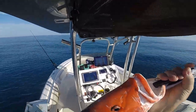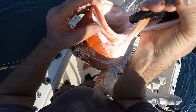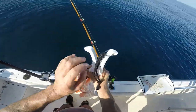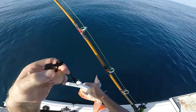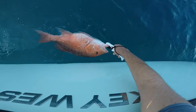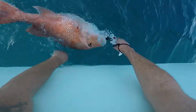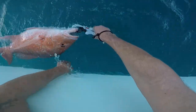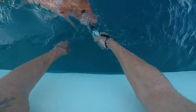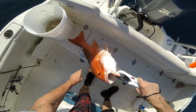Catching biggins today, boys. Let's go. Look at them teeth. I never really did show the teeth. Look at them teeth. Oh my God. Okay, let's get this guy back in. This was the only one I seen here, so I might have to move now. Let me get a measurement. Forgot to get a measurement.